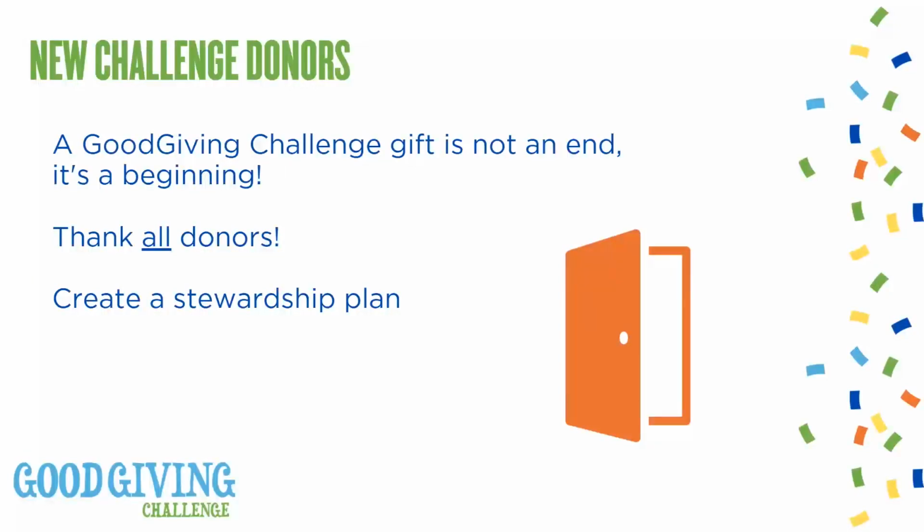You should be sure to thank all donors, but create a stewardship plan for those new donors. Think about how you are going to continue to communicate with them throughout the year and engage them so that they come back and give again next year.